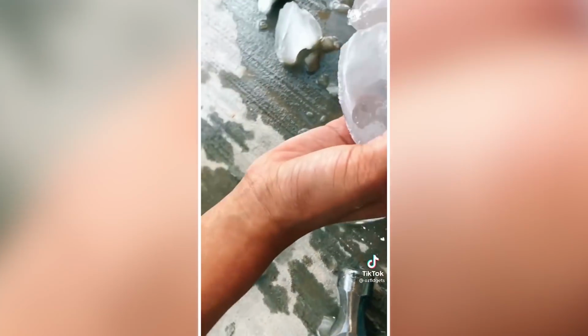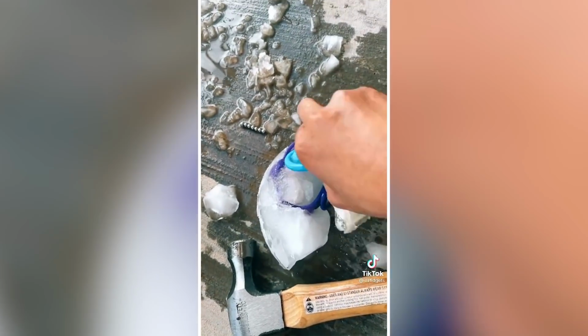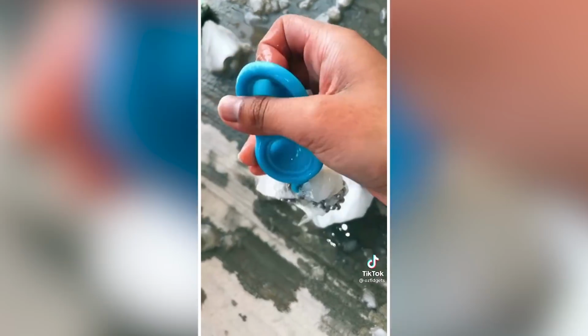I see the pop-it bracelet. Oh my gosh, it's stuck in this big old bowl of ice. Oh my gosh, the blue simple dimple. It's so cold. The color got a bit lighter.